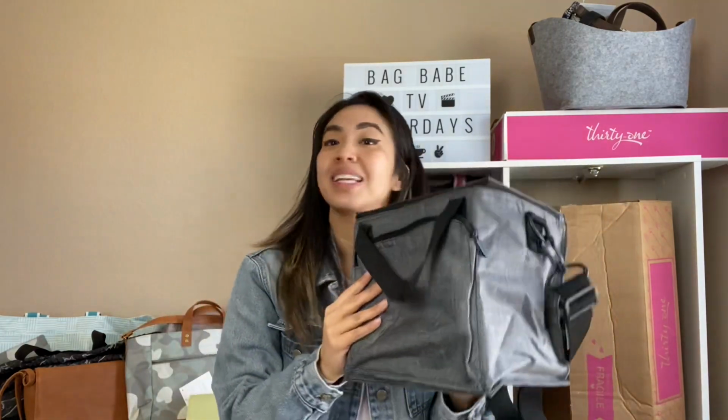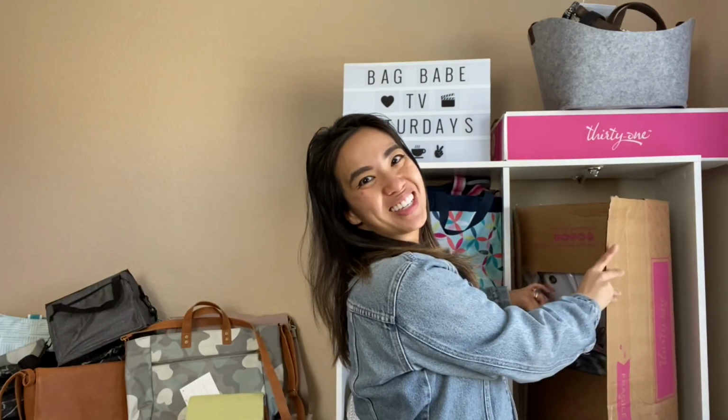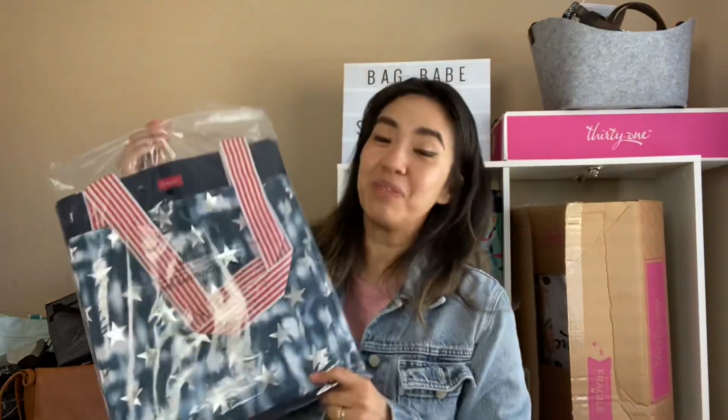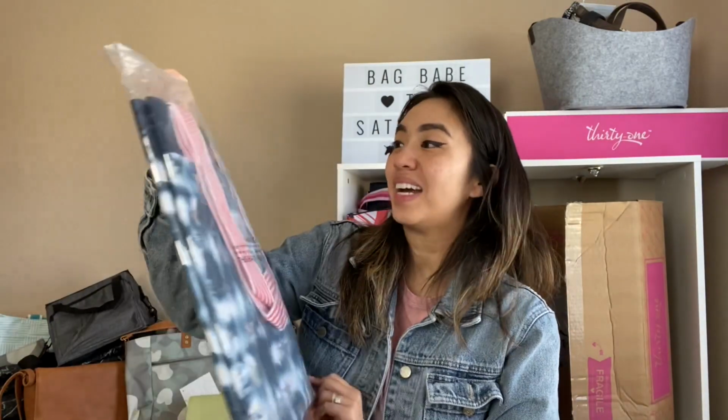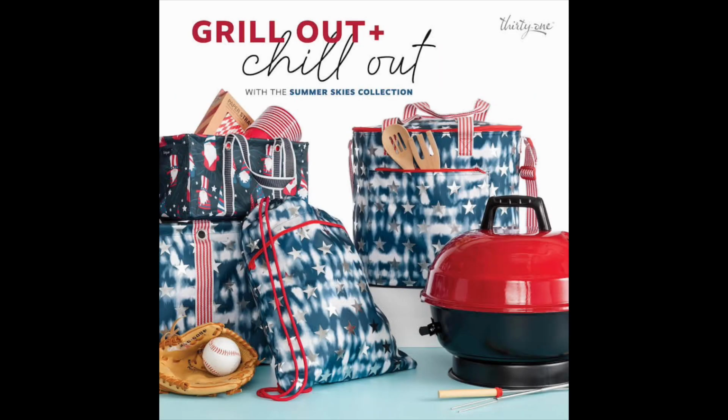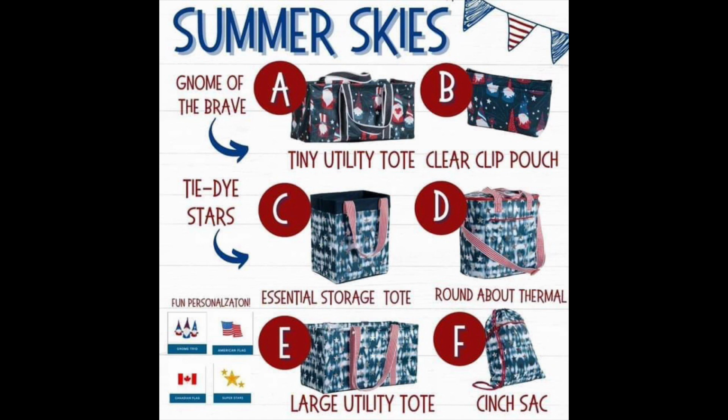Let's see what's next. You guys are going to love this one. I grabbed this tote because it was on low inventory, not knowing if this was going to come back, and it is the Everyday Essentials tote in the tie-dye stars. Now, if you have been missing out this month, 31 has launched a few new products and some new prints, and this is one of them. There's a total of 6, and we're calling the Summer Skies print. This is the tie-dye stars, and they also have something called Gnome of the Brave.